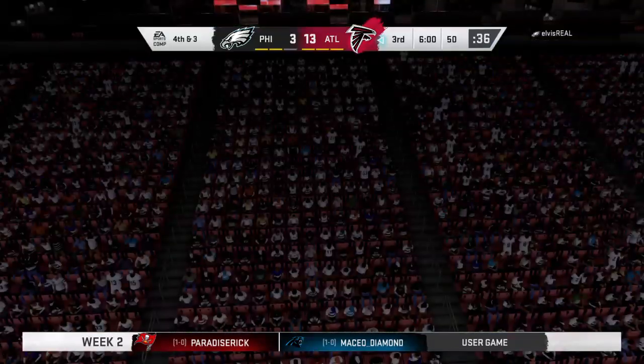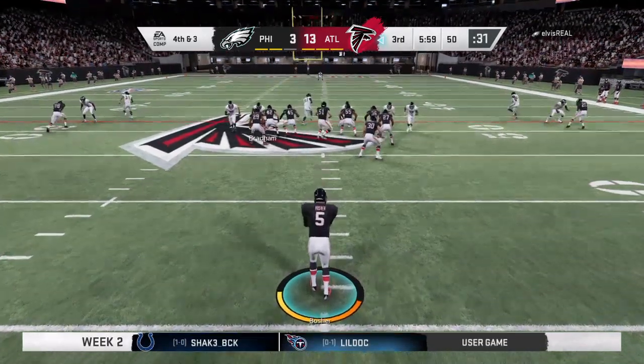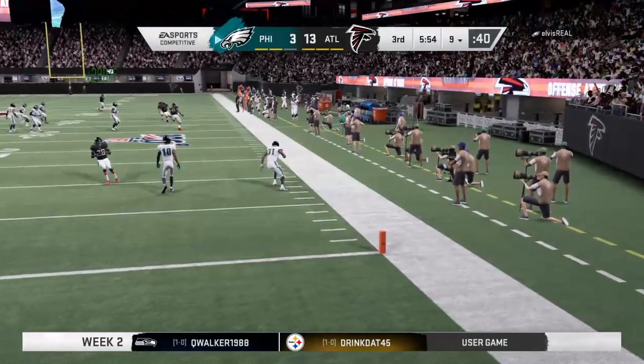They went with the dime look that time on defense, just flooded the field with defensive backs, blanketed everyone, took away all the passing angles, thus the incompletion. He was only asked to punt once in the victory last week as he sends this one away.